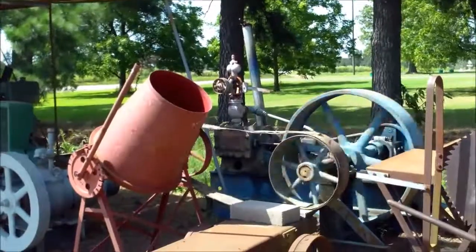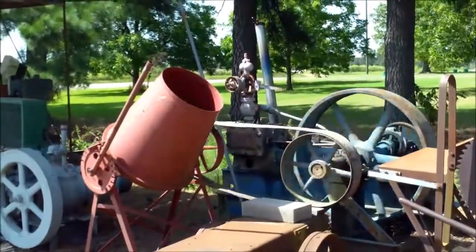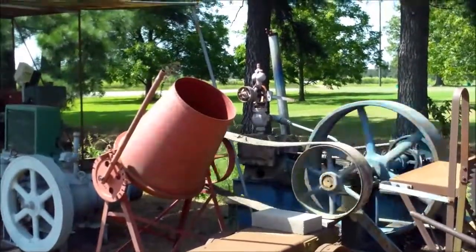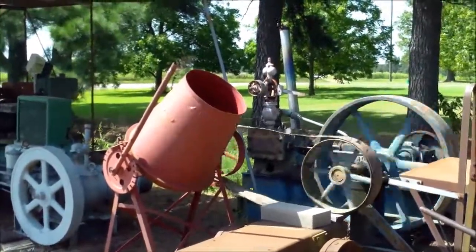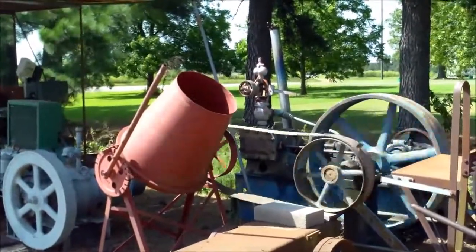This is another engine that we'll be selling on October 17th. Another steam engine. We're running on air and it's running a cement mixer. Sounds good.